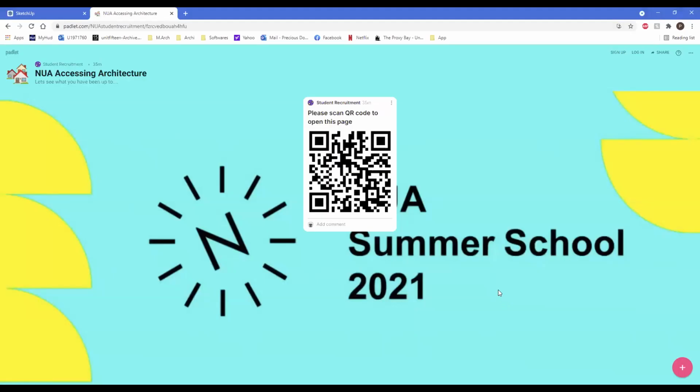Great. So guys, this is our Padlet board. This is basically like a pin board where we're just going to be sharing our work. In order to use this, all you need to do is scan the QR code that's on the screen right now. That will open up this browser on your smartphone device. And then you'd just be able to take a photograph of your work and then upload it to this page. And it looks like some of you are doing that already. So it's going to be really interesting to see what you've been putting up there.